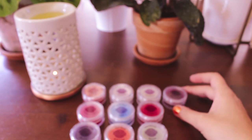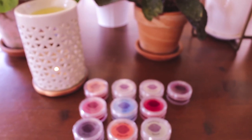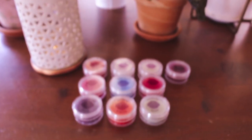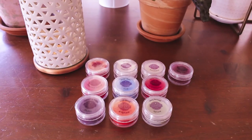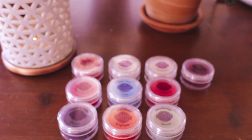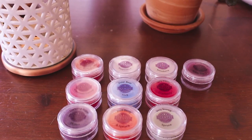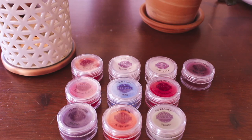Anyway, that is the holiday category. Sorry, I just realized I have them super low. Okay. That is the holiday category. Let me see if I can get a little bit closer to them, maybe. And like I said, these scents will also be in other categories. They just kind of bundle these together into the holiday category. I don't really know why, but they do. It says get in a merry mood with these hand-picked holiday scents.